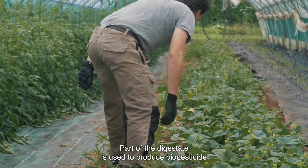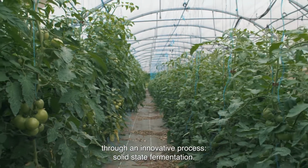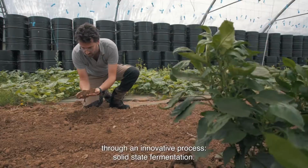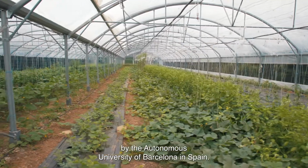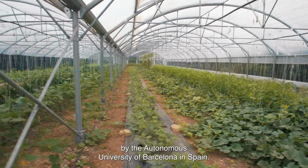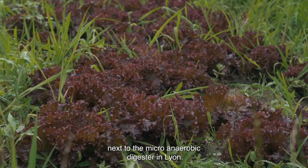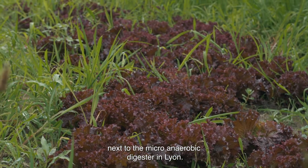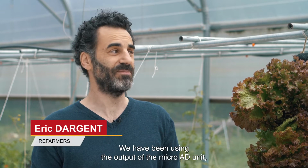Part of the digestate is used to produce biopesticide through an innovative process, solid-state fermentation. This process has been developed and run by the Autonomous University of Barcelona in Spain. The biopesticide has been tested in an urban farm next to the micro-anaerobic digester in Lyon. We've been using the output of the micro AD unit.